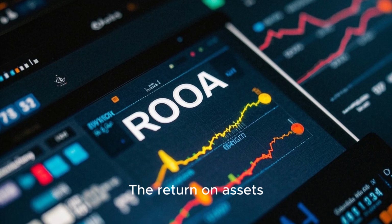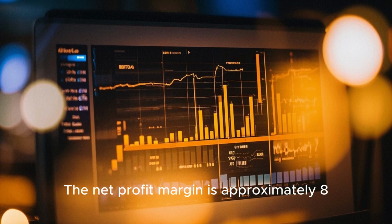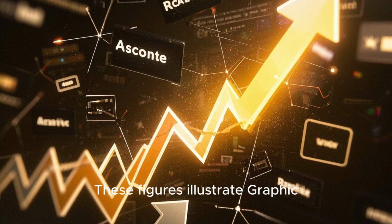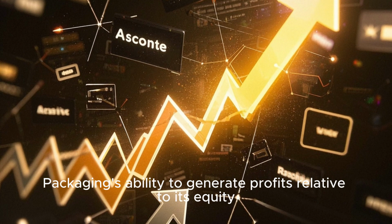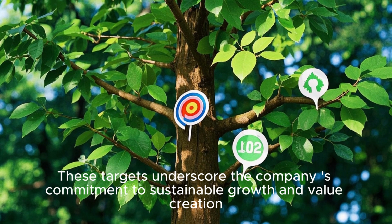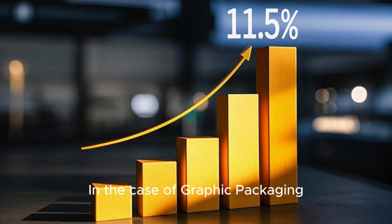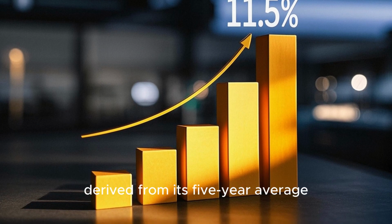The return on assets (ROA) is around 6%, the net profit margin is approximately 8%, while the EBITDA margin is around 17%. These figures illustrate Graphic Packaging's ability to generate profits relative to its equity, assets, and revenue. These targets underscore the company's commitment to sustainable growth and value creation. In the case of Graphic Packaging, this rate approximates 11.55% derived from its 5-year average.